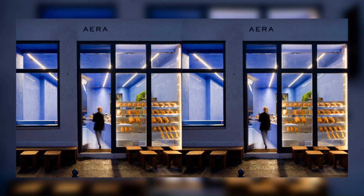Aera Bakery by Gonzalez Haase Architects in Berlin, Germany.